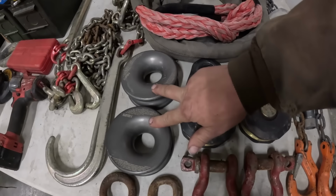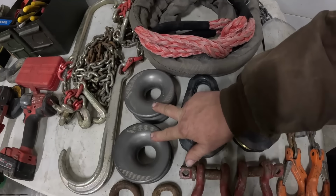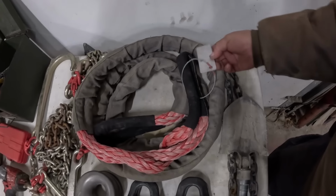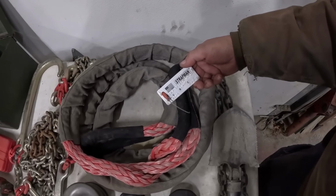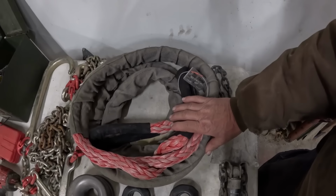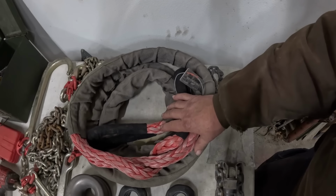I got 2 Yankum snatch rings. And this is a tow rope from the Strap Man. He is a local vendor up there in Dresser, Wisconsin. He does all the troll hogging stuff. And I showed him some love by buying one of his tow straps.